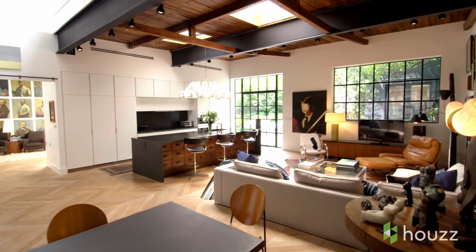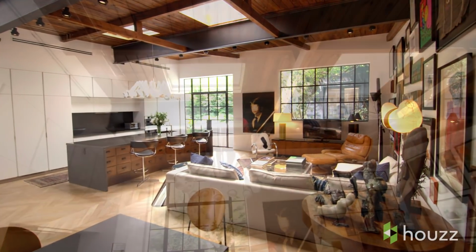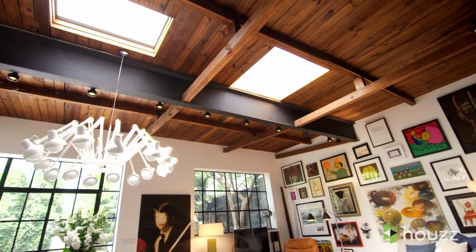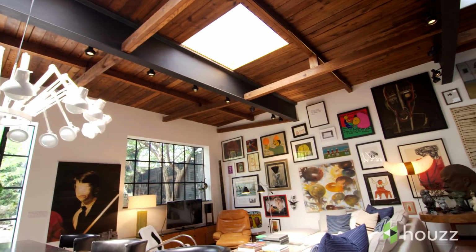The first thing that hits you is the scale, the ceiling height, the steel beams, the wood, the skylights. So you get a great feeling of space and openness. We didn't change the ceiling at all, but we changed everything else.